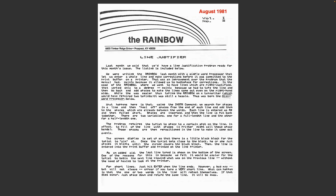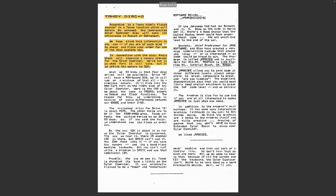Now we move up to August 1981, the second issue of Rainbow magazine. And here they mention, according to a very highly placed source in a Texas location, which will here and go unnamed, the long-awaited color computer disc will make its appearance in August or September.